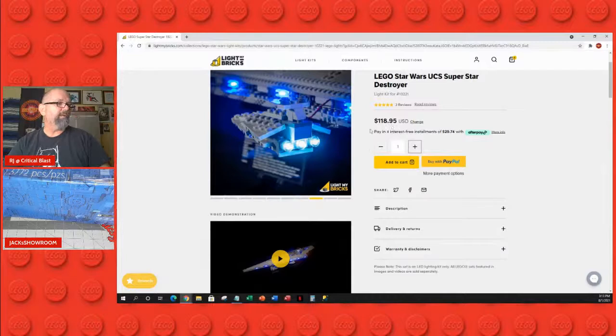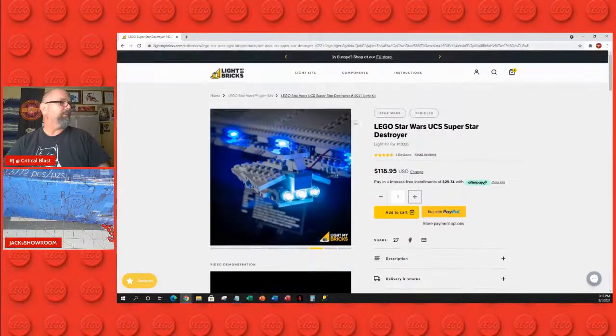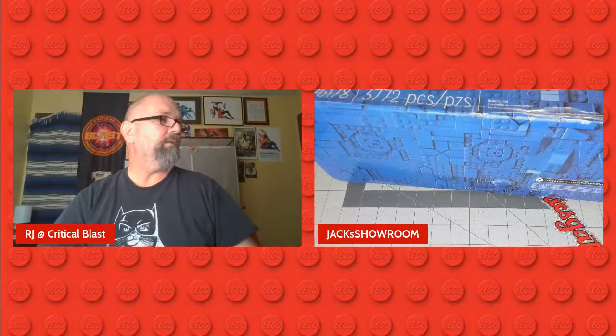$118 if you wanted to get that one. What was your kit again? Mine's the Imperial Destroyer. Not the Super, the Imperial. Let me redo my search here. Star Wars Lego Imperial Destroyer.